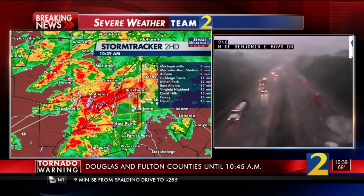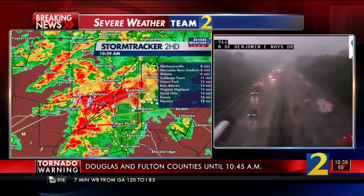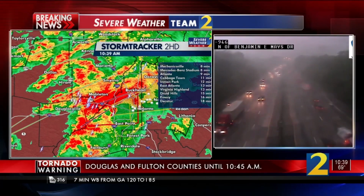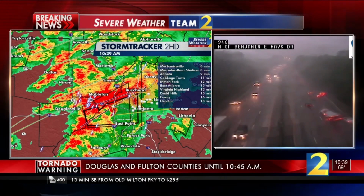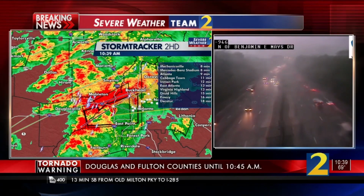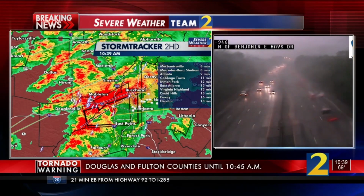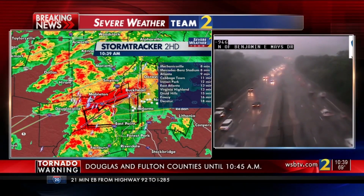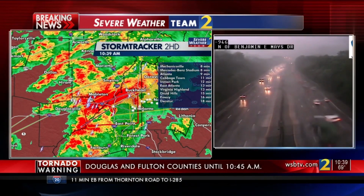I see some folks there driving. I see the four-way flashers on. Speeds are definitely down right now as we watch this storm come in. Again, it has the possibility of producing a tornado across downtown Atlanta. So there's Storm Tracker 2 HD. Again, you can see heavy rain, frequent lightning, strong wind gusts, and it's all moving toward downtown Atlanta.